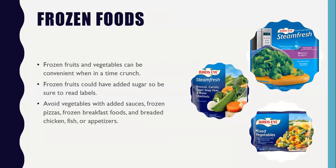So just avoid the frozen fruits that could have added sugars, and avoid the vegetables with added sauces, because that's a lot of extra calories that we don't necessarily need. When it comes to frozen foods in general, just be aware that frozen entrees, frozen pizzas, frozen breakfast foods, and even breaded chicken, fish, or those appetizers can be packed with added calories and added sodium.